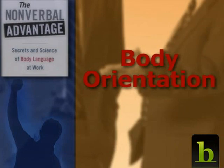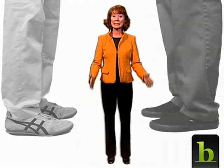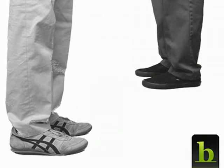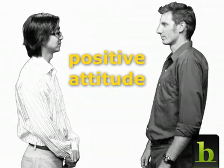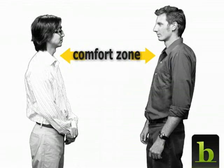Number 3, body orientation. The degree to which someone's legs and shoulders face the direction of someone else indicates the level of liking or the status of that person. The more someone's body orientation is towards you, the better chances are that the other person has a positive attitude about you. But orienting your body directly toward another person can also be off-putting.